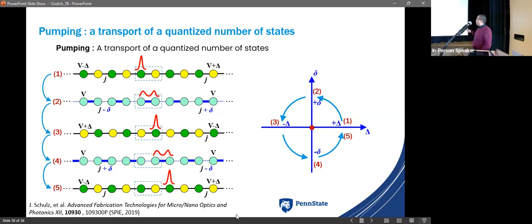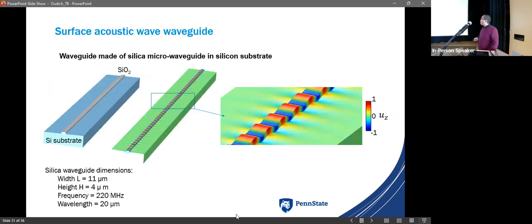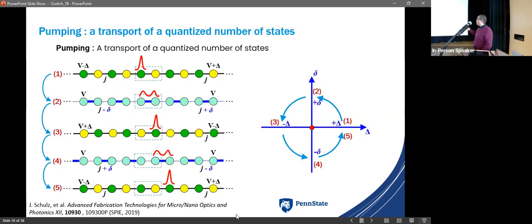We can repeat the process till we have our state going from the first unit cell to the next unit cell. So this is what we call pumping of a state. So we try to do this for surface acoustic waves, because this process in condensed matter physics was done in time by changing the potential and the coupling in time. But because this is 1D, we can use the second dimension as time.